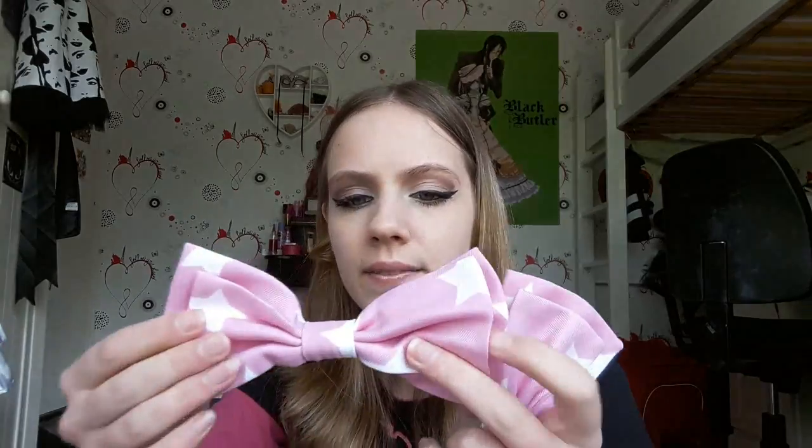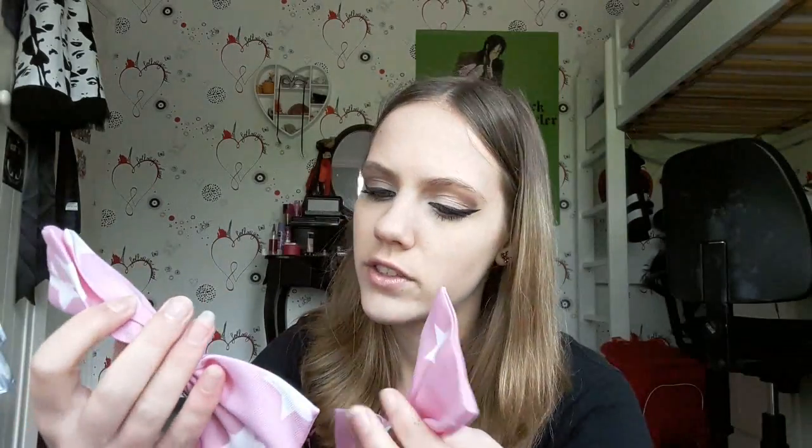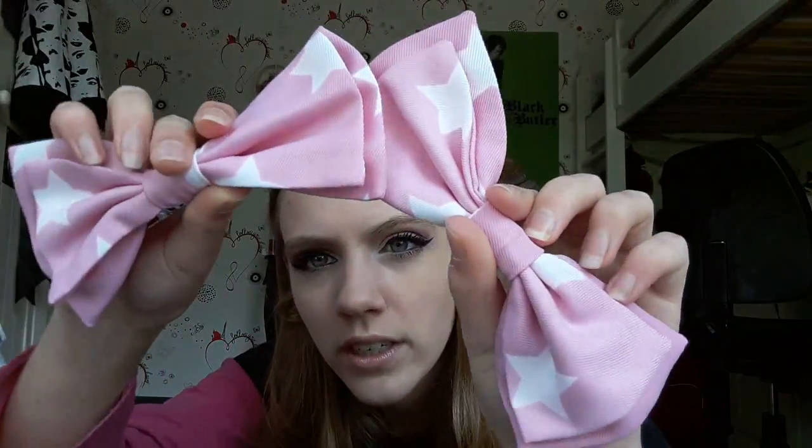They're not floppy, they're really stiff, and the stars are not printed on like with the socks or the sleeves. They're literally in the fabric, and the fabric is just really, really cute. It's really sweet, baby soft. The next item is the top.